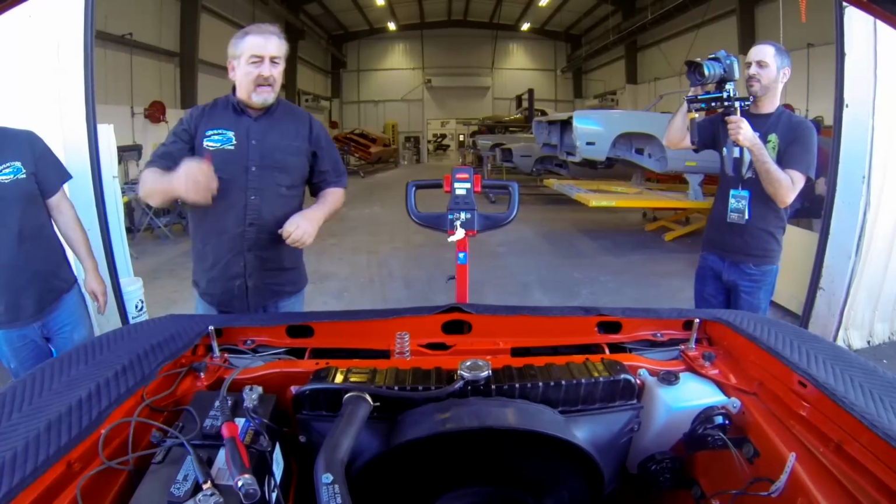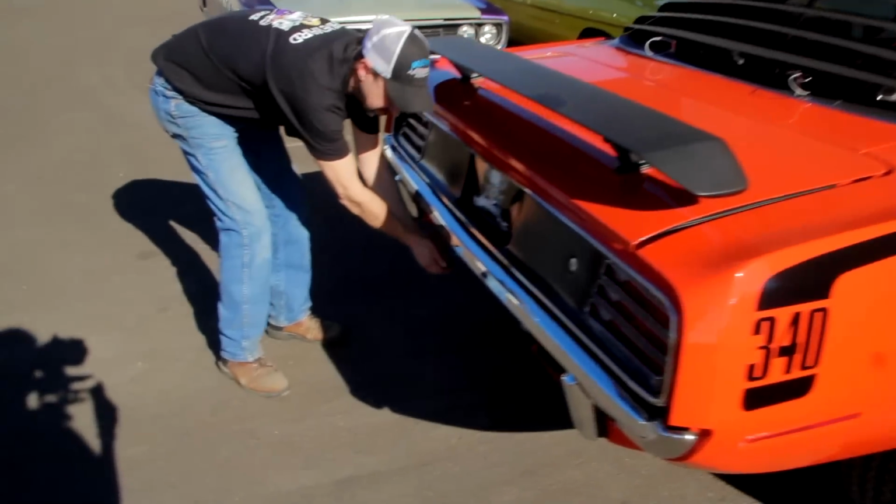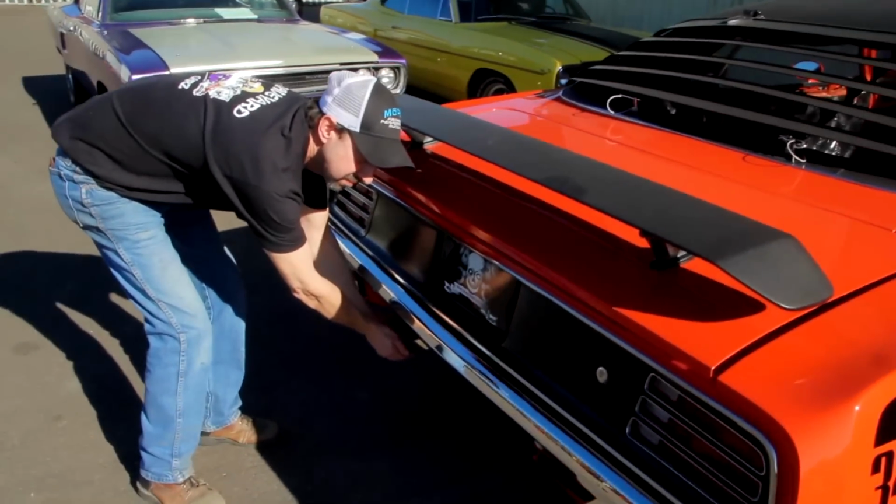So right now we're just letting it break in. It sounds like it's running a whole lot better. Sounds like we might have got rid of our vacuum leak, so we're just gonna run it up to operating temperature, about 2,000 RPM.